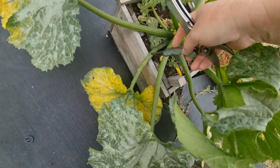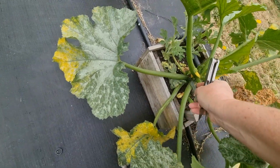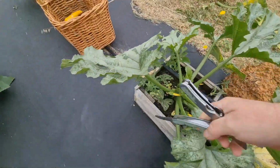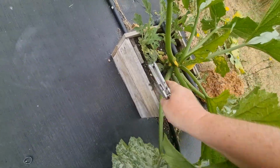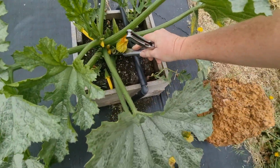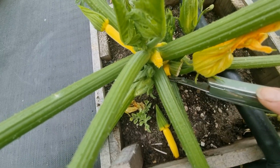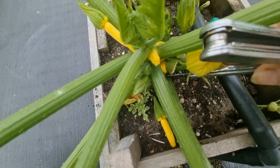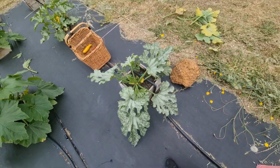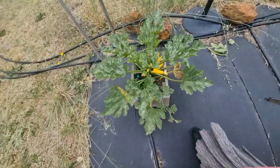And probably this big yellow one down here, and I might go with that one as well. And that little one. Oh, and there's another one here that's got yellow on it as well, so we'll take that out. So you can see all the juice on that there. That's the juice I'm talking about that stains your clothes. Okay, so it looks a little bit healthier. It still has powdery mildew. This one's got a couple leaves on it as well.